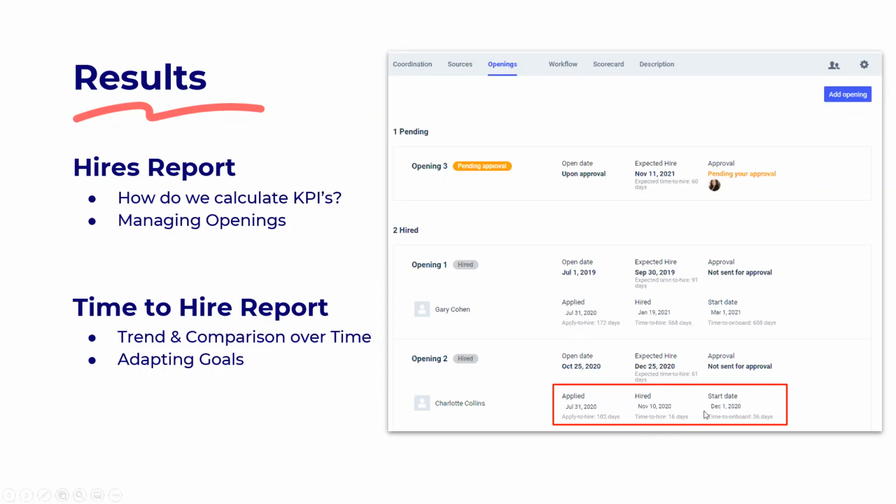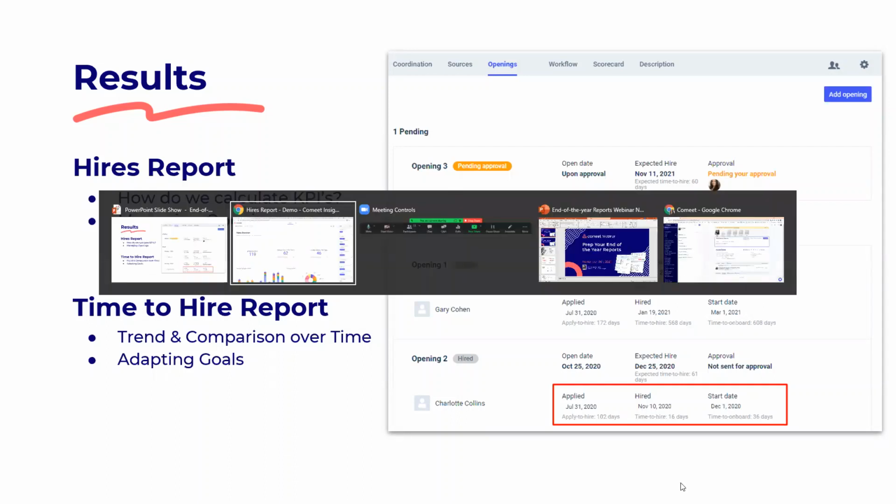And of course, we have a time to onboard, which is from the moment we opened the actual opening, the position, for the first time, until their start date. So that's just a small reminder that managing openings is really important. You should all make sure that each position has an active opening. If you made a hire, you should then either close the position or add a new opening. So we'll see these KPIs in the reports.